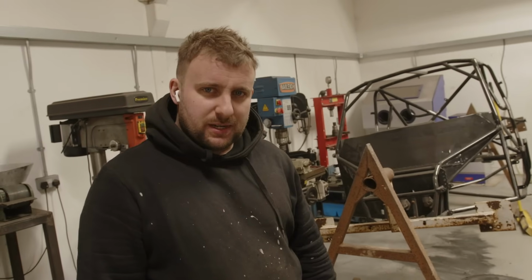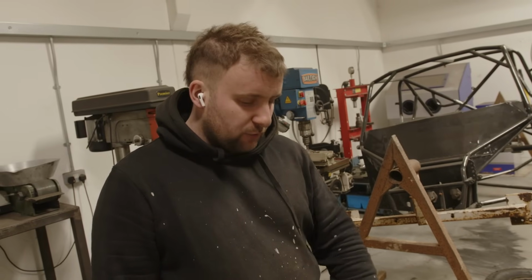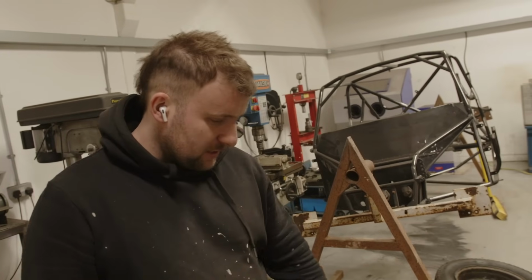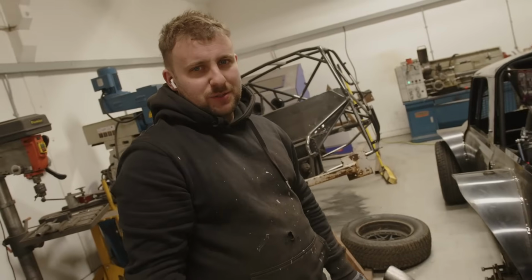Got them all tacked up now, and ready to do the final welds, and then it'll be on to the single 3.5-inch out the back. It fought us a little bit, but we got there in the end. So just a lot of welding to do now. We'll go back to you when that's all done.